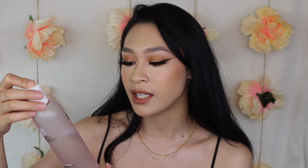I was so sad when I ran through this. This is the Dear Hydration Toner from r+co. You guys might know them from their balm cleansers. This was so good. This was so delicious, so hydrating. I actually bought this during a sale at Forever 21 and I only got it for $1.